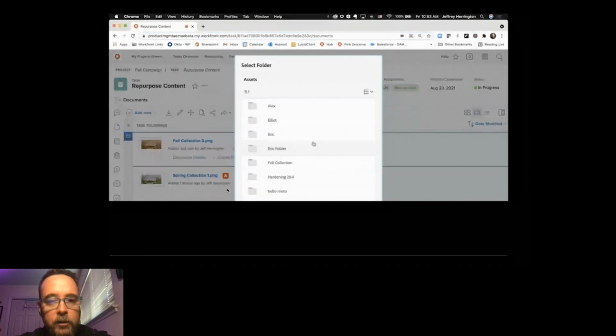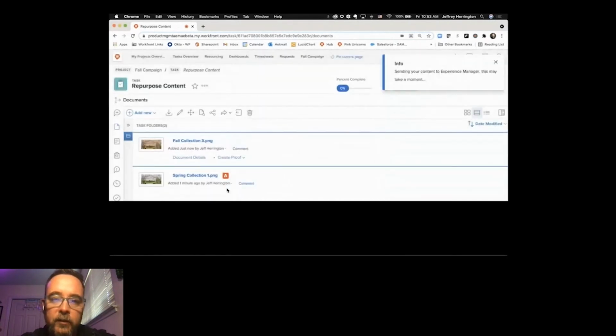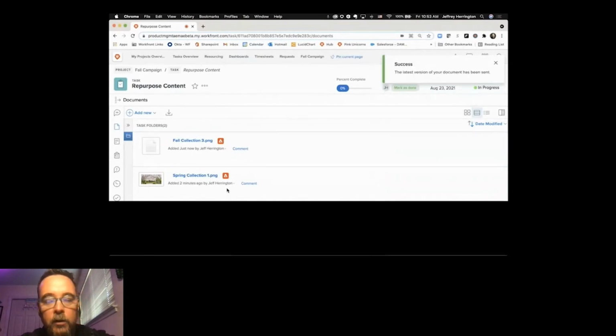Similar to before, I choose the asset selector to choose the destination where I want to put this. Again, I want to put this into the fall collection. You can see that the information is being sent over. The key piece here too is that now that this asset has been moved over to Assets Essentials, you see the little Adobe Experience Manager Assets Essentials icon here to show that it's actually linked into Assets Essentials.